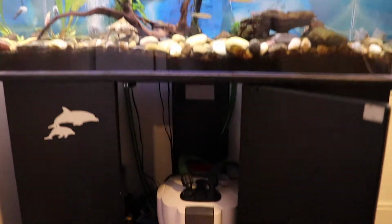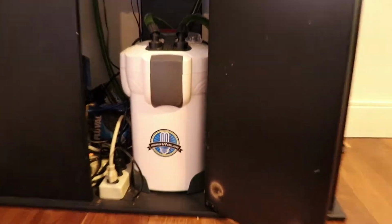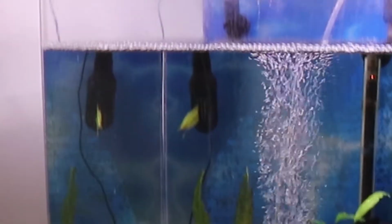And the final type of filtration I'm going to talk about, there are others, but these are just the ones I'm covering, is the canister filter. Now, the canister filter is pretty much a bigger HOB filter. There's an intake to the filter, and it goes through a tube, and it goes into this canister. Through this canister, there are multiple trays, and it goes through all these trays of different types of filtration media. And that's what I have on this tank.